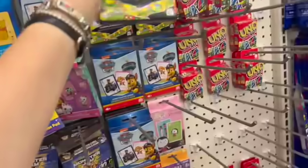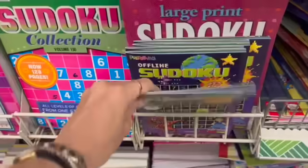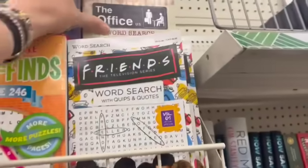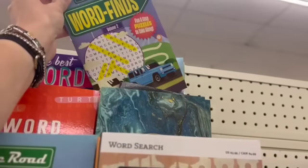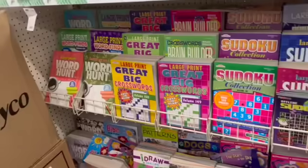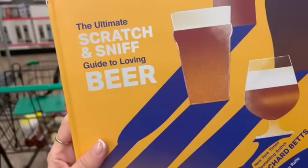Micah loves them, but I'm actually looking for these cards that they used to sell all the time, and they're not selling them anymore in Dallas. So let's see if I can find them here. What is this? That is so cute. Immediately we're getting that. We've got a friend's version of the word search and an office version, which is really cool. On the road, so if you're like, what's that word called? I don't know. I can't think today. What is this book? The Ultimate Scratch and Sniff Guide to Loving Beer. What?